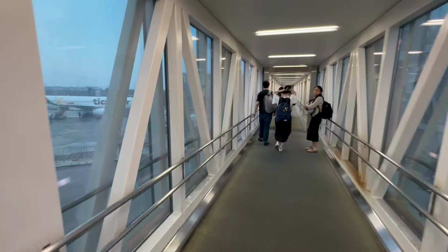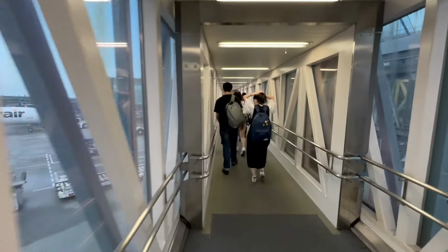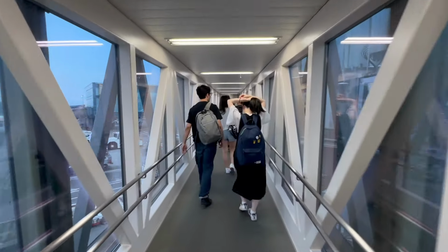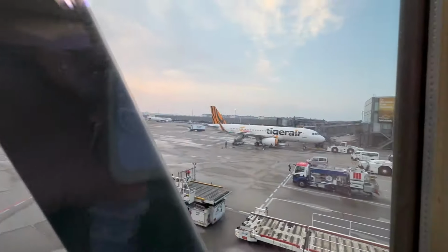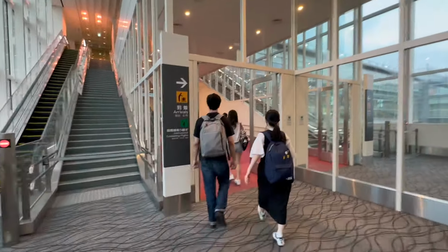Okay, welcome to Tokyo-Haneda. That was our flight from Los Angeles on a 787-9 Dreamliner. Overall, it was okay. Thanks to the humidity, we really couldn't see anything out the window, but now you can see plenty of planes here, even Tiger Air. So yeah, welcome to Tokyo, first time in Haneda.